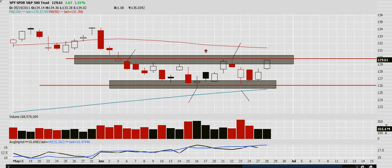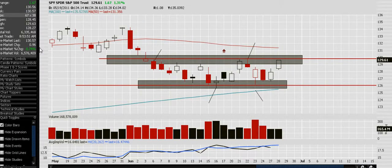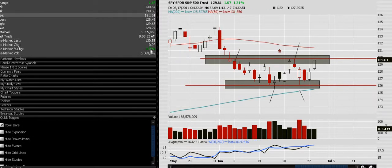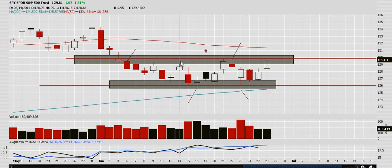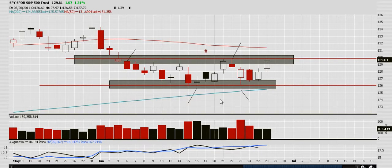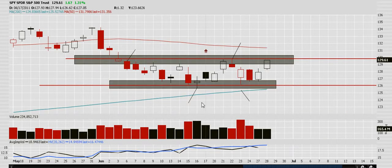Okay, so right now we're looking at this little sidebar here. We're already up at 130.58, which puts us just about out of this resistance zone. I made the red line, which is just a resistance point, and then I made this gray rectangle, which is the resistance zone where prices tend to top out, and at the bottom a support zone where prices tend to make a bottom.